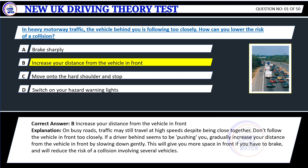Explanation. On busy roads, traffic may still travel at high speeds despite being close together. Don't follow the vehicle in front too closely. If a driver behind seems to be pushing you, gradually increase your distance from the vehicle in front by slowing down gently. This will give you more space in front if you have to brake, and will reduce the risk of a collision involving several vehicles.